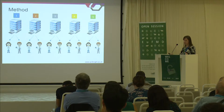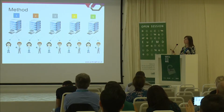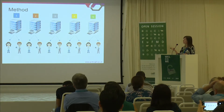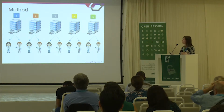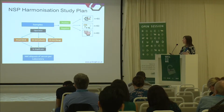Okay, so in this study we decided to select 5 laboratories, all that were ISO 17025 accredited, and then within each European laboratory we also had 2 operators that were accredited as well. Each operator was sent a blinded randomized panel consisting of 180 samples.